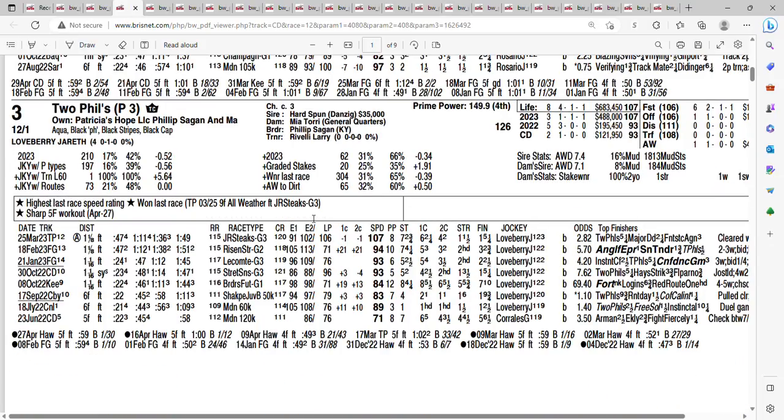At 12-1, it's the 3-horse, Two Phil's. Won the Grade 3 Street Sense over a sloppy track. Finished 2nd in the LeComte at the Fair Grounds. Then finished 3rd in the Risen Star Stakes. That next race out, Jeff Ruby Stakes. Look at that speed figure he posted. He dominated that field by 5.25.